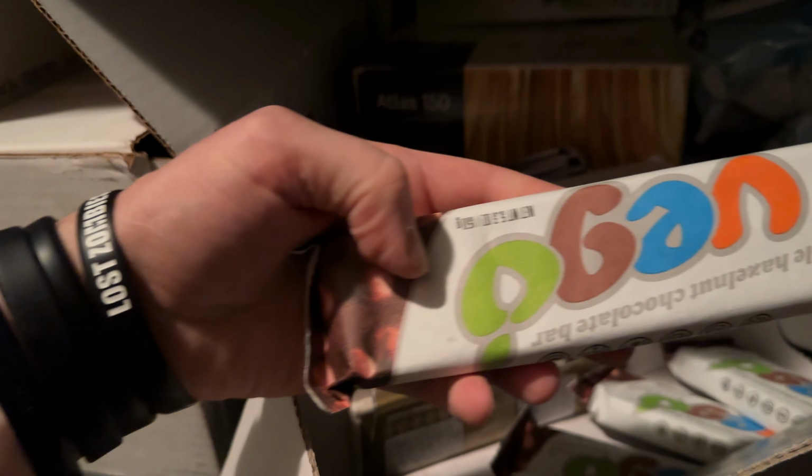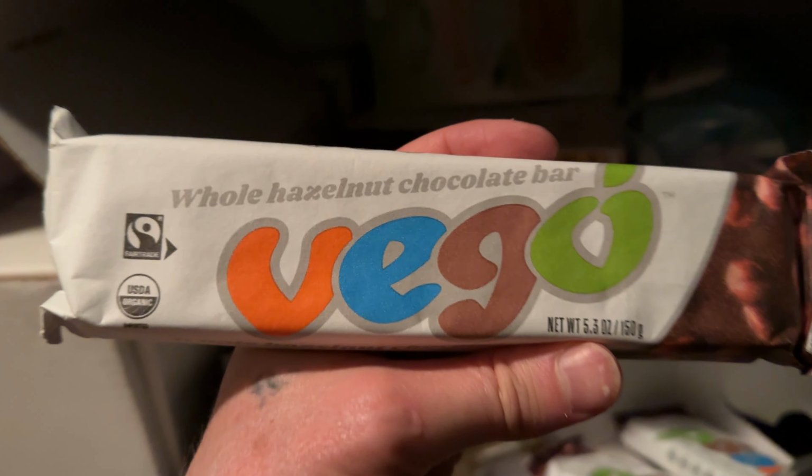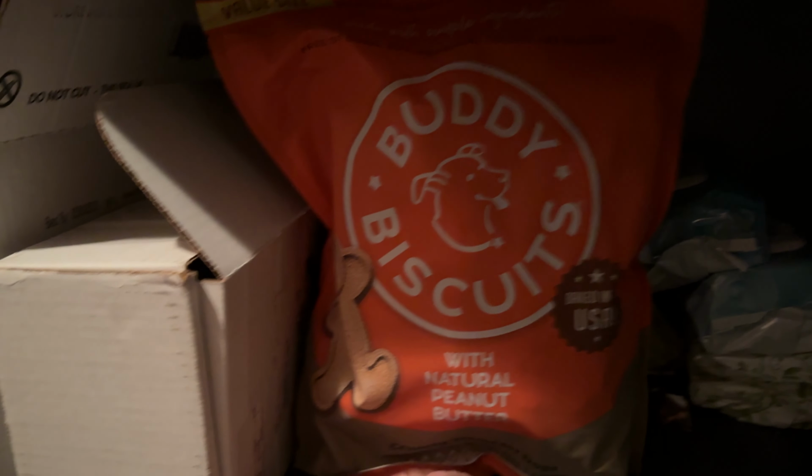We got some wet wipes and stuff in case we need some of that. Some more Vego bars that I have from being hooked up by Vego. Some of the best chocolate in the world right there. So there's our chocolate supply on this shelf. Some vegan Buddy dog treats. These are a peanut butter flavor for the dogs.